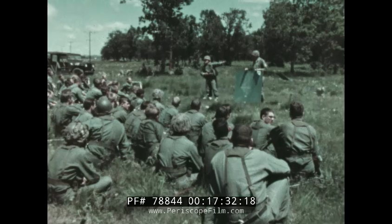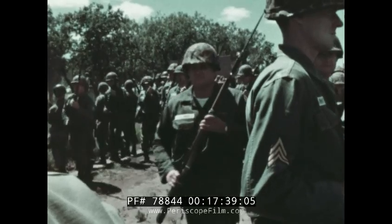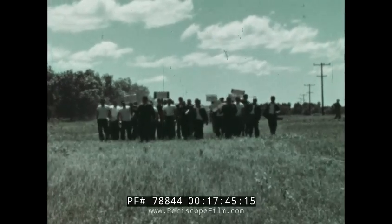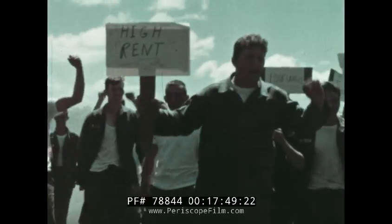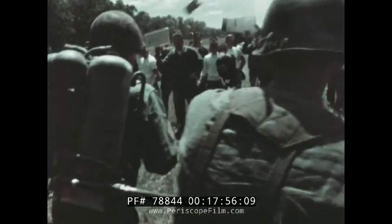All Guardsmen swear allegiance to the state and to the nation. For that reason, they train not only for their federal mission, but for their state mission as well. These Guardsmen are playing the part of rioters in this training session. In the event police forces are overwhelmed, the National Guard is the only force immediately available to a community for the distasteful assignment of quelling civil disorder.